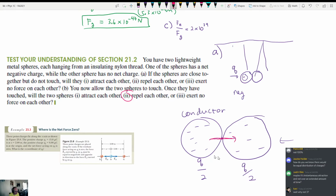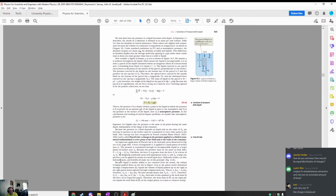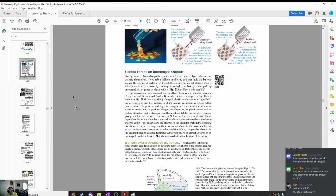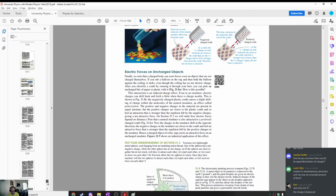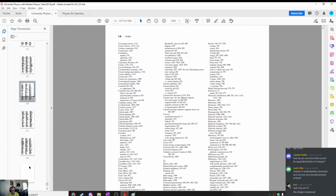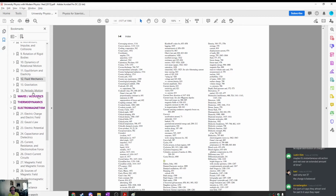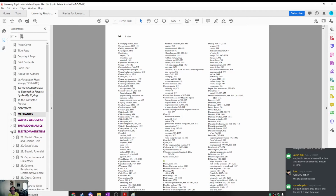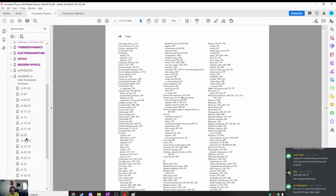I'm going to look up the answer now, because I'm totally confused. Which is fine. Alright, answers to quick quizzes. This is in... that's not the right textbook. So what section? This is quick quiz 21.2. I think if we go to the very end, we can find the answers. Okay, it's probably easier to find if we go up to here, and we click on answers to odd number problems. 21.